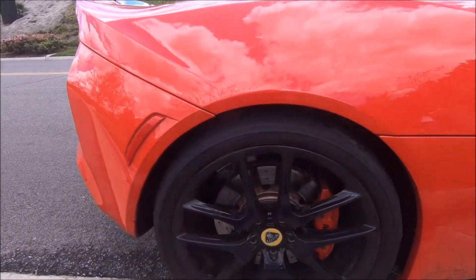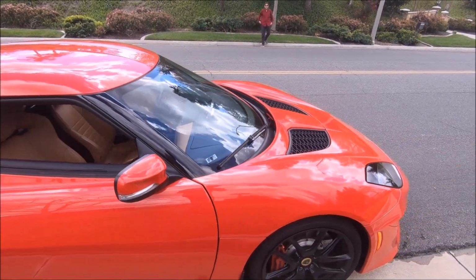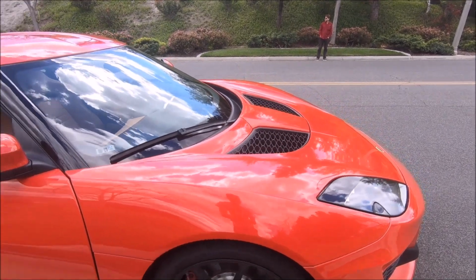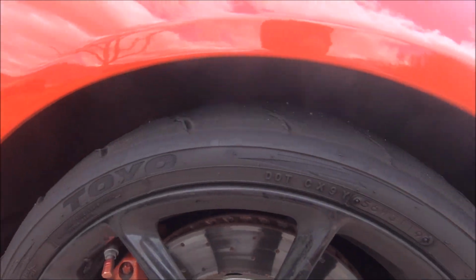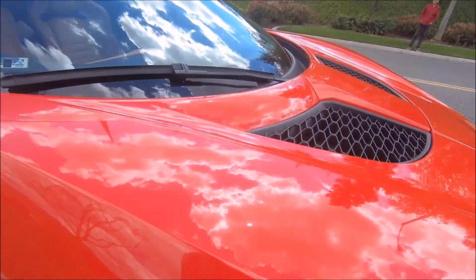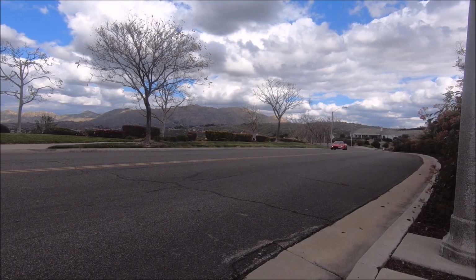It's got 235 wide tires in the front and 285 tires in the rear. This specific car has Toyo Proxes R888R R-compound tires that are extremely sticky and great on the track. It's got some amazing AP Racing 4-piston calipers in the front and rear with some super lightweight 2-piece cross-drilled and ventilated brake discs.